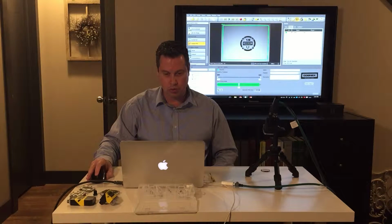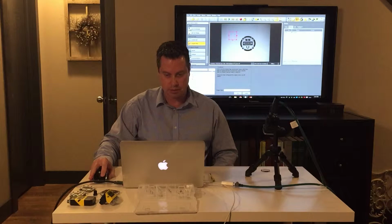So we see 2 stacks of poker chips. 2 is better than 1, so this is what we want to inspect and make sure that they're there. We can use a pixel count tool for that. This tool will be fixtured by default to the pattern finding tool, or we could unfixture it, but in this case we'll leave it fixtured.